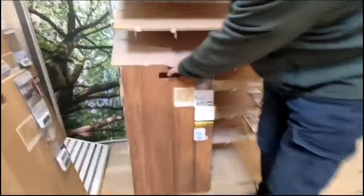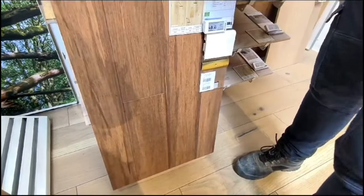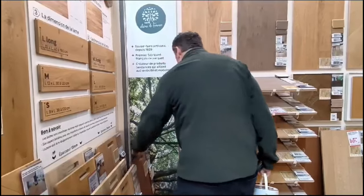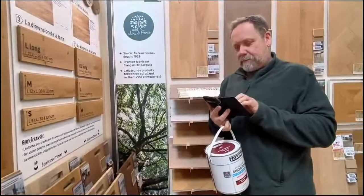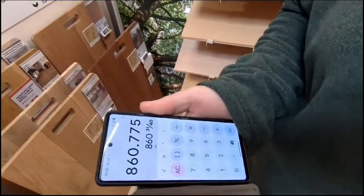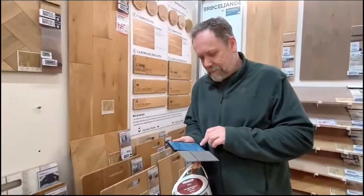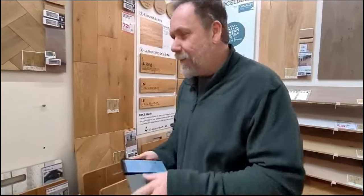It's quite nice and really dark. But again, 50 a square metre. How much would that be? I'll just have a look. $860. Okay, still twice the budget I've put in. Afraid you're gonna have to keep looking, baby. Yep.